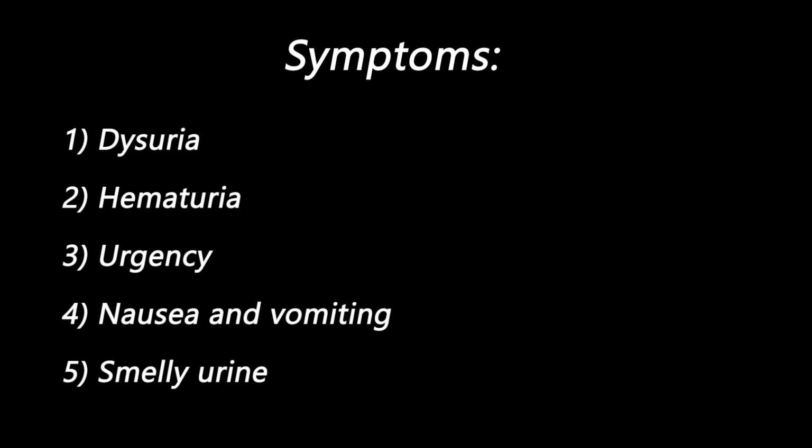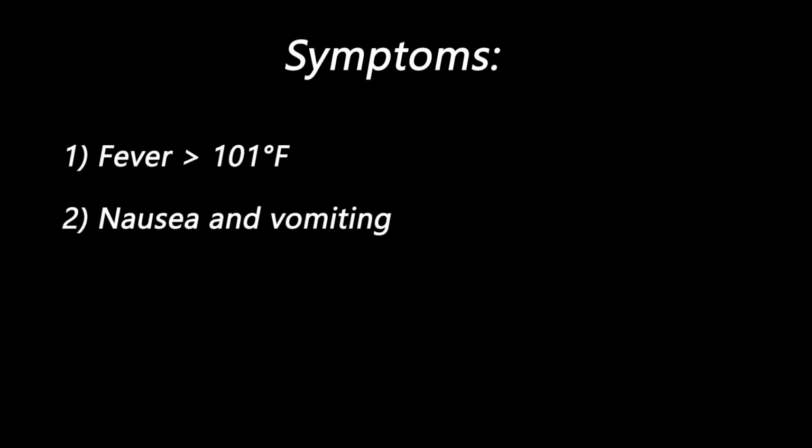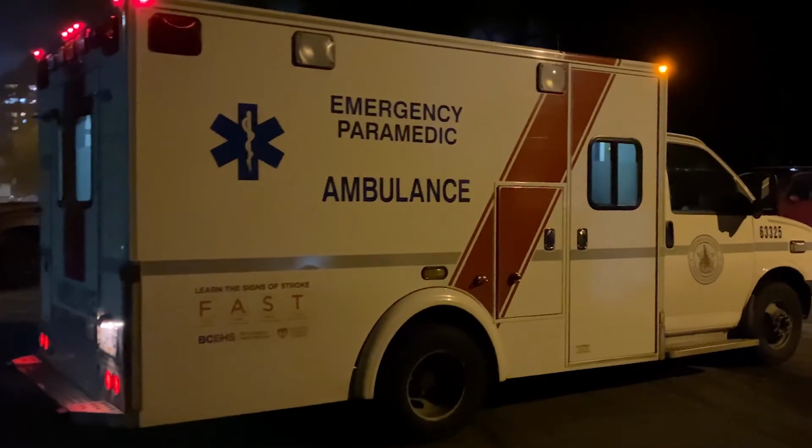Some of the symptoms alongside renal colic require emergent evaluation. A fever higher than 101 degrees Fahrenheit, nausea or vomiting, and anuria or complete inability to urinate. If a patient has at least one of these symptoms, contact the emergency medical service to start symptom assessment as soon as possible.